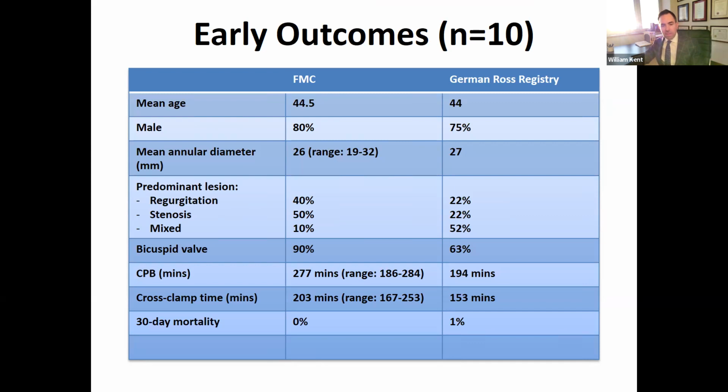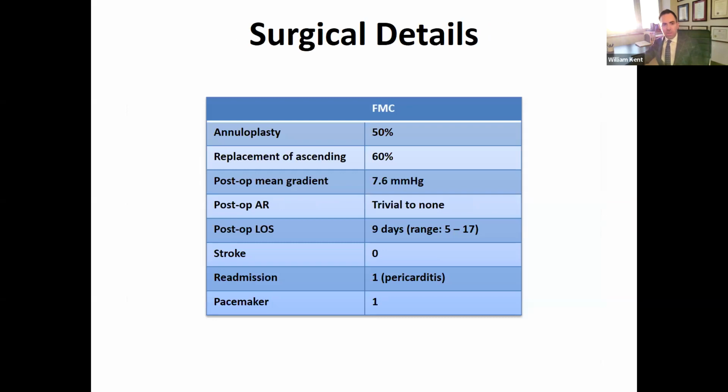Bypass and clamp time: it does take a while to become facile with this operation. We were a little slower on the first few cases, and our times are somewhat longer than what was reported in the German Ross registry. Our 30-day mortality, of course, is 0. And that compares, again this is registry data, with 1% mortality, which compares very favorably to the mortality rate with conventional aortic valve replacement. Other surgical details: we did an annuloplasty, and about 50% of them replaced the ascending.